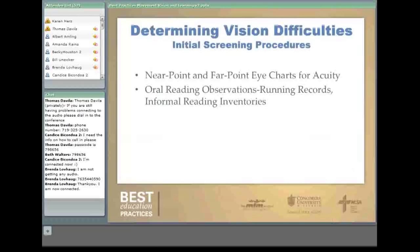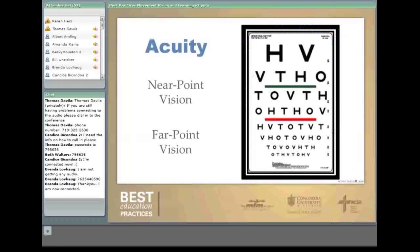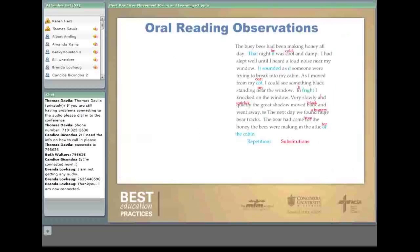We use a near point and far point eye chart for acuity. We also have them read a paragraph, and we take notes as far as running records and monitor those errors. We do the developmental eye movement test, and we also give them a questionnaire called the Convergence Insufficiency Symptom Checklist. I'll explain briefly what each of those entail. The first one is for acuity. It's just an eye chart, the HOTV eye chart. It's available from Bernell.com, and again, this is in the manuals.